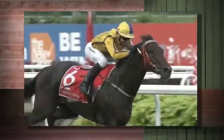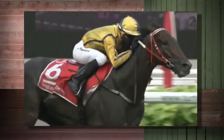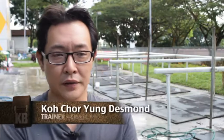It was an amazing victory by the horse. You've come through one derby being placed with New Rosewood, but this really tops it off for you, right? Definitely. Running second is nothing like winning, you know. So yeah, it means a lot to me, yes.